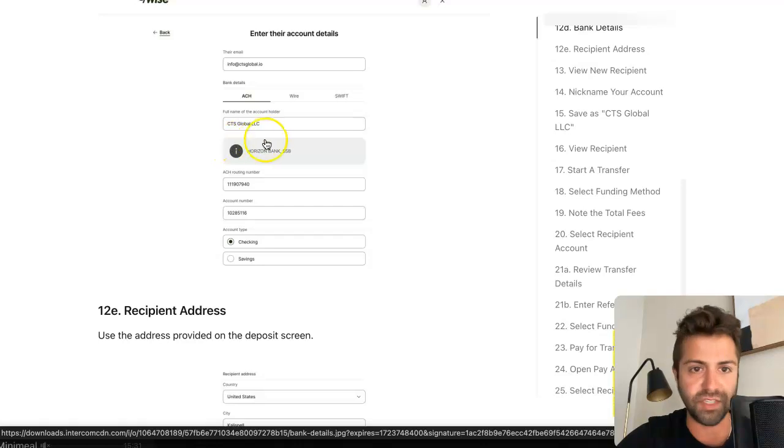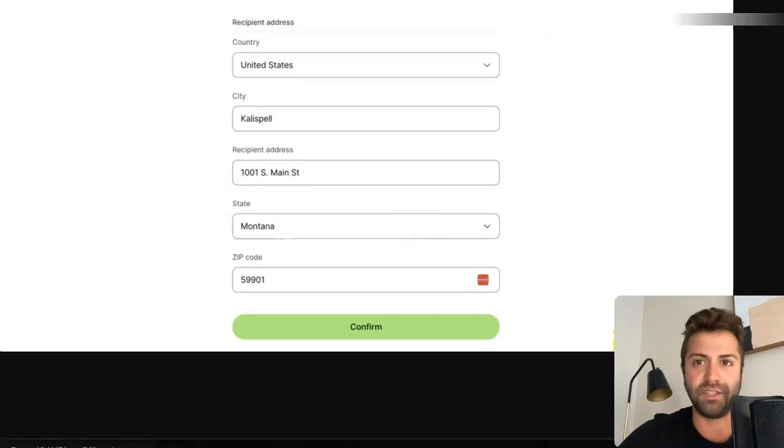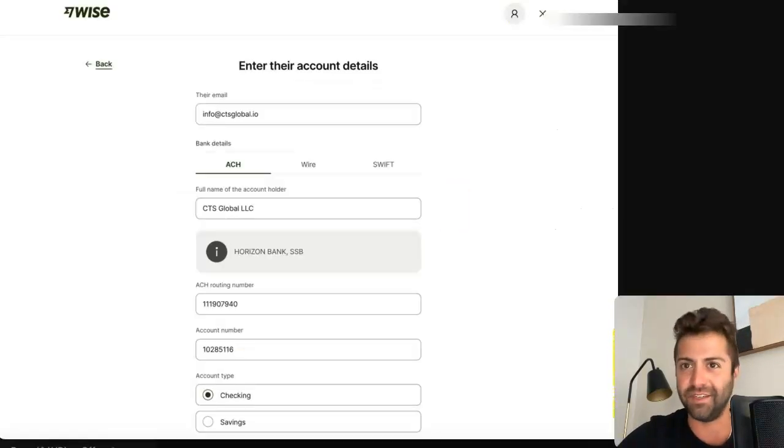So you're sending to CTS Global, the recipient address is whatever this Montana address is, and you just basically follow the instructions. It's really not that hard. Could not be easier. The whole process of setting up my Wise account and sending to Coast took me less than 20 minutes. And next time it's only going to be faster because I'm already going to have the account details for the Coast platform in here.